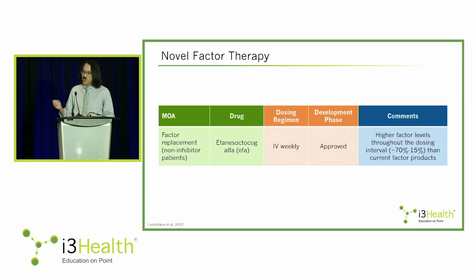So the first one is in its own category. We have standard half-life products, we have extended half-life products, and then we have products such as this, which is the only one in this category. The ultra-long factor VIII product is the term being used, and you can see the drug listed there. It's given intravenously weekly. It's been approved recently.